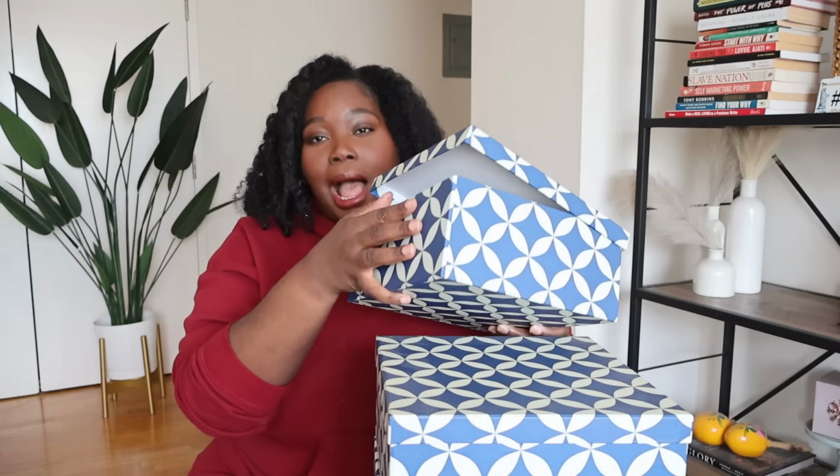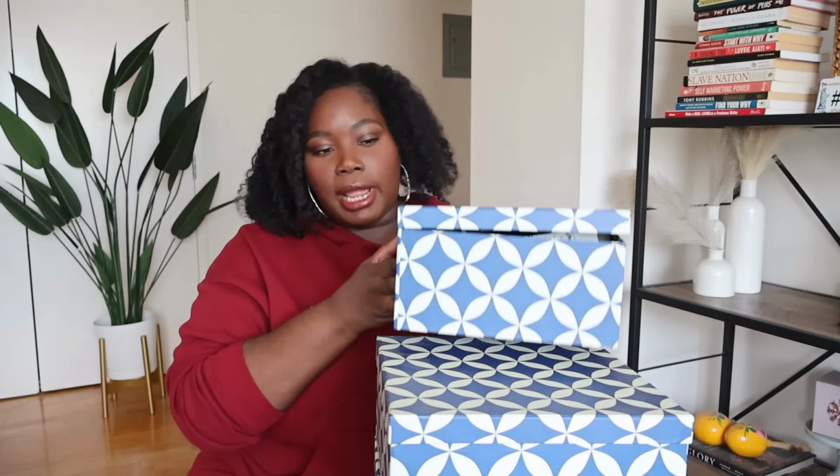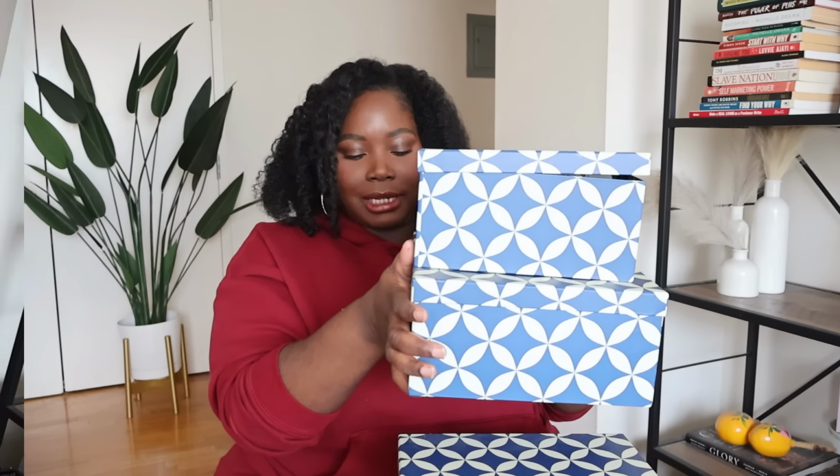These are also very affordable. These are also, most importantly, very sturdy boxes. You know what I mean? Very sturdy. I've had these for about maybe a year or so now. Nothing has ripped, and all I do is, when I'm cleaning, I just take a duster and dust them off. But these are really nice boxes. So if you're looking for decorative storage, check out these boxes.